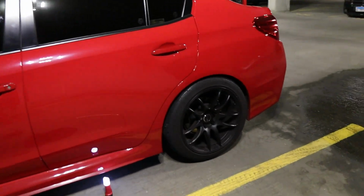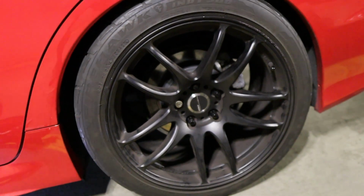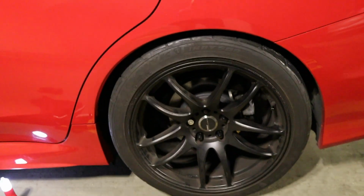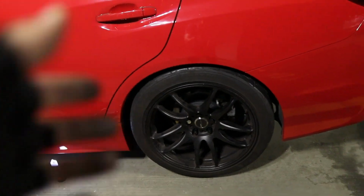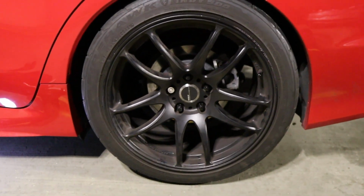Alright, so I officially got my first Work wheel on, and these look absolutely awesome, man. Look at that. They are super dirty right now, so after I put all 4 wheels on, I'll clean them up really nice. And after I put these wheels on and get a car wash, I'll have to ceramic coat my whole car and the wheels. But so far, so good. These look awesome. I miss having these on my car.